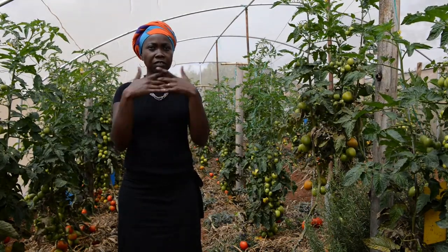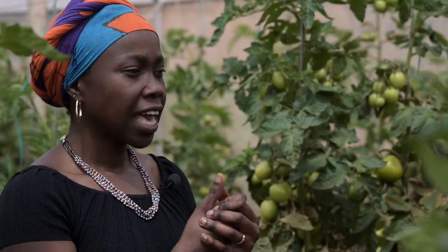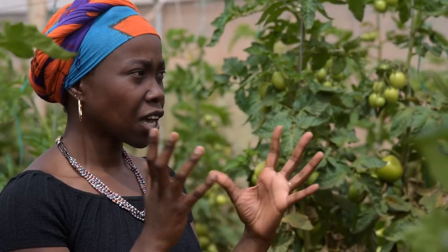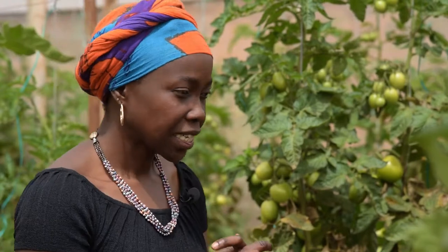So even if you don't have the steel, if you treat your wood, it can still work. It's very adaptable. And I also found that the produce has been quite high. We've been able to harvest. The size of this house is 8 by 20 meters, and we are getting a very good harvest.